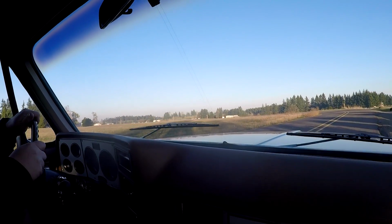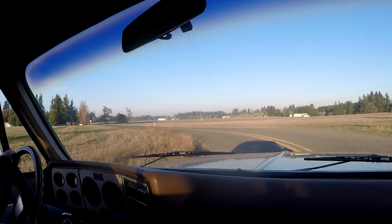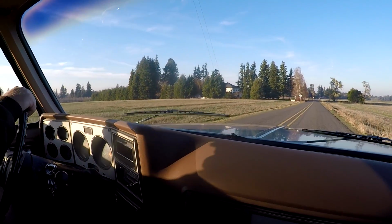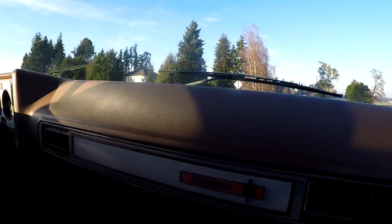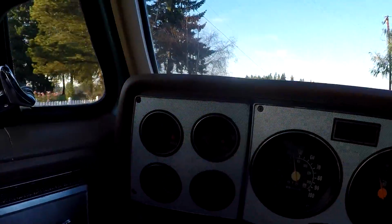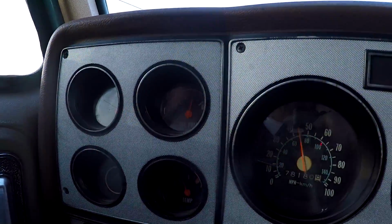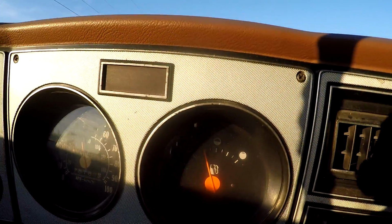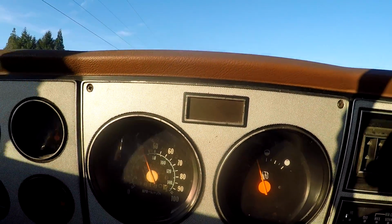Cruising around the little 78 Chevy. It's a great driving truck. I just wanted to get you behind the wheel and just show you it in action and everything. But everything seems to be working good. The dash looks good, and speedometer's working, odometer's working. I'll just show you some of the gauges here. You can see the voltmeter, it's working. The oil pressure is really good. You can see the temp stays nice and cool. The gas gauge, speedometer just going about 45 right now, and you can see the odometer says 78,180.